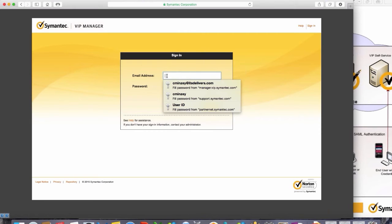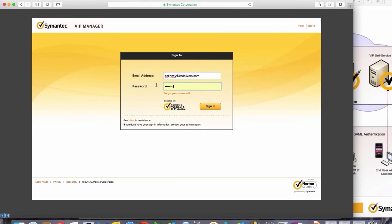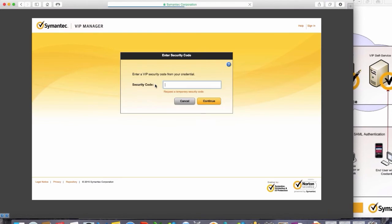For logging into this, you will need a security code because it does require two-factor authentication for VIP admins as well. So let me just type in my password. I'm going to then open up my smartphone and click on my VIP app. The code does generate every 30 seconds. So once that code expires, and if you haven't clicked continue, you can just wait for the next code to generate and it will authenticate you as soon as that code pops up.